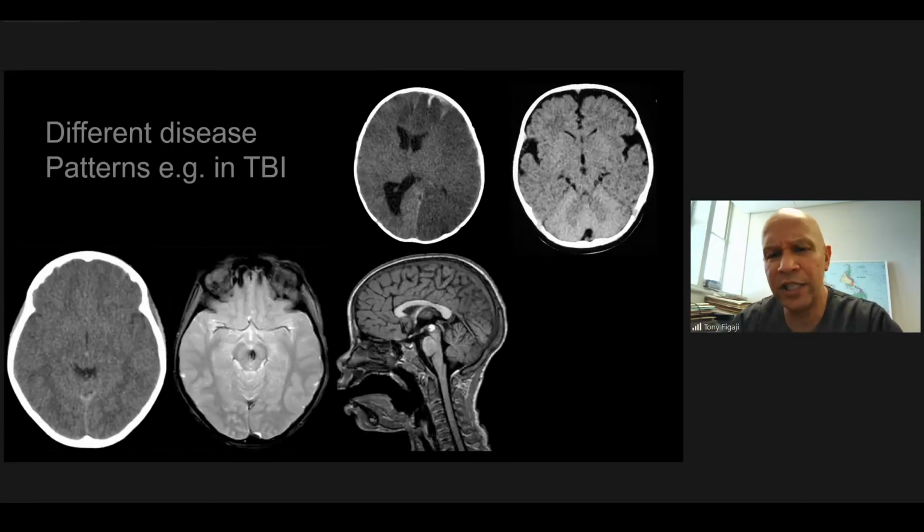And then they have different disease patterns. This is just an example in traumatic brain injury. A traumatic brain injury radiologically and pathologically looks completely different from how it looks in adults.